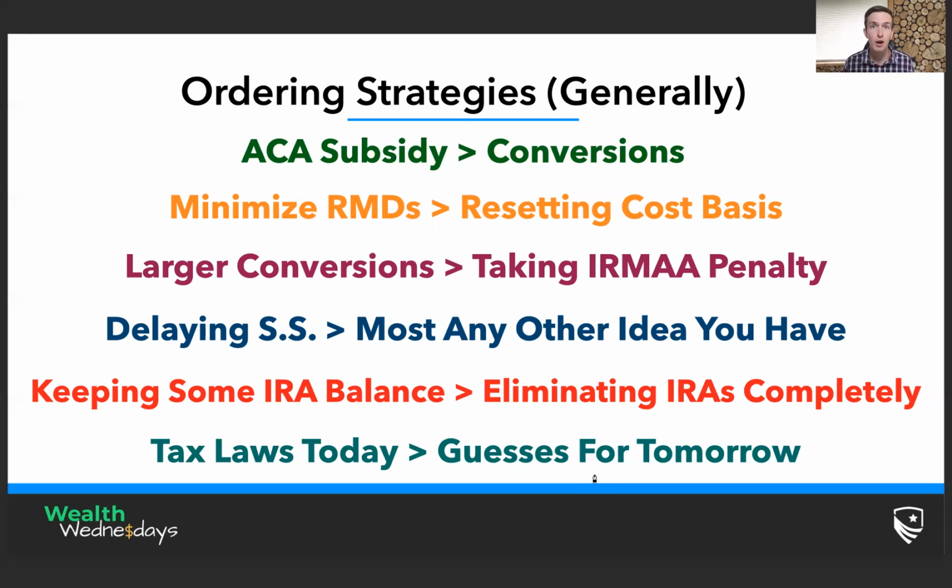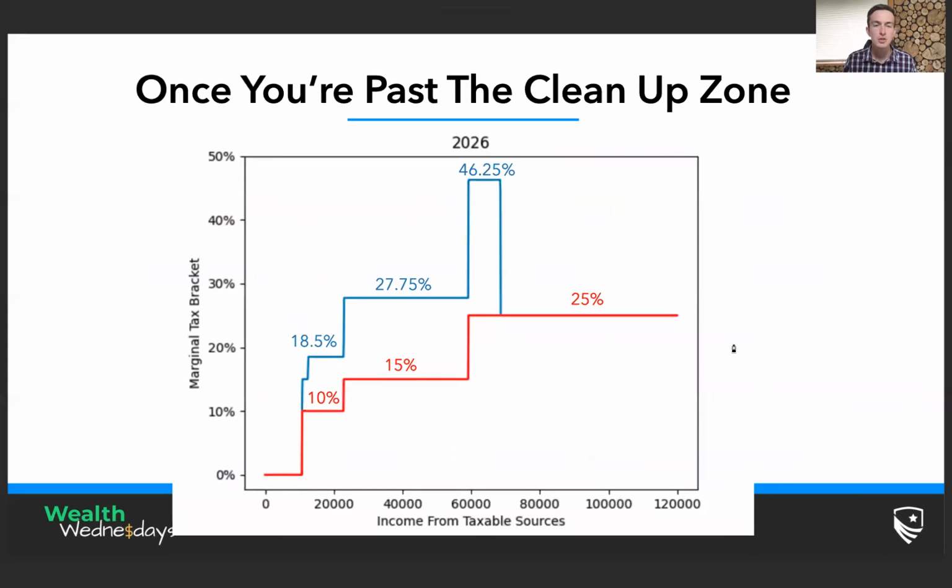If they eliminate Roth conversions, if they eliminate Roth IRAs altogether, guess what? There's not a whole lot you can do. Basically, they're going to force you to pay whatever taxes. You're much better off prospering than you are trying to plan for what happens if they eliminate conversions or Roths. Okay, so kind of wrapping this up, what happens once you're past the cleanup zone?